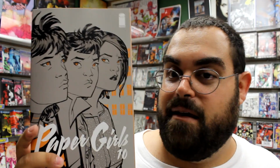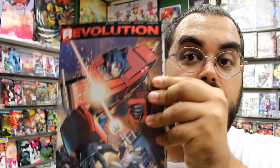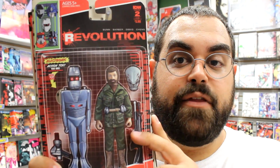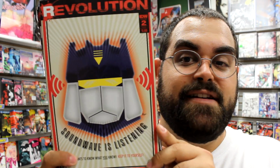Obviously, Brian K. Vaughan is probably one of the most prolific writers, and he continues with Paper Girls #10. Paper Girls so far, choice, graphic storytelling. Let's check it out. Now IDW is keeping the Revolution train going with Revolution #2. This book has like 10,000 covers. So this is one cover, another cover, another cover, the action figure variant with an action figure that looks straight out of Robot Chicken. The Soundwave is Listening variant.